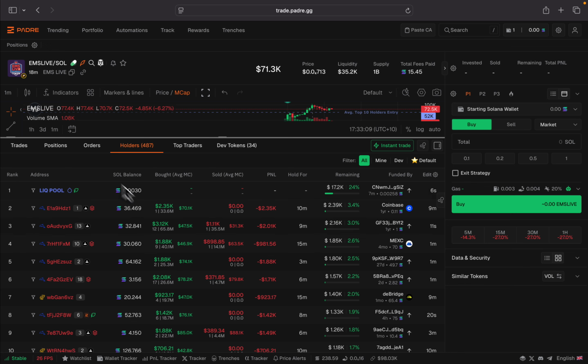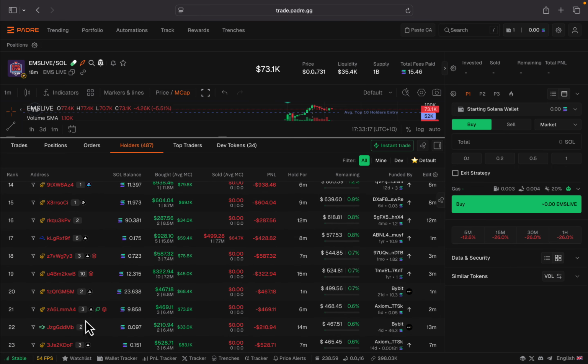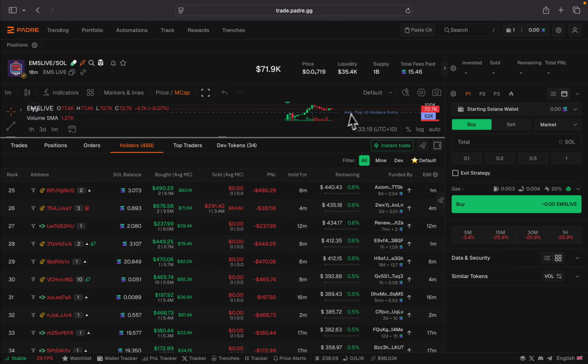The balances look normal, 5, 2, 2, 0. They are decent. The number of fresh wallets, decent. They are not many. But yeah, definitely this is not a good price for me.